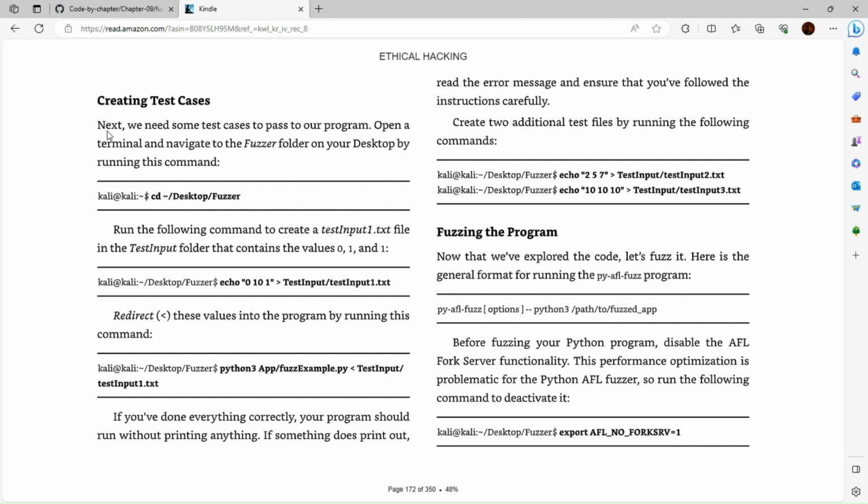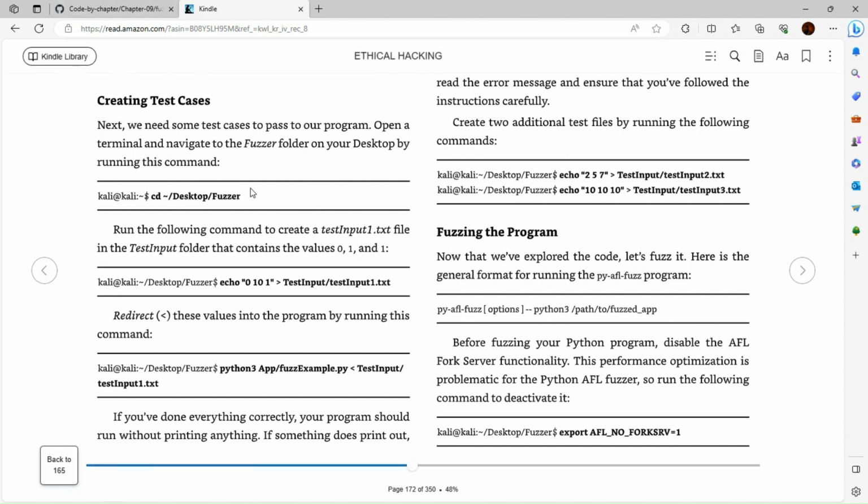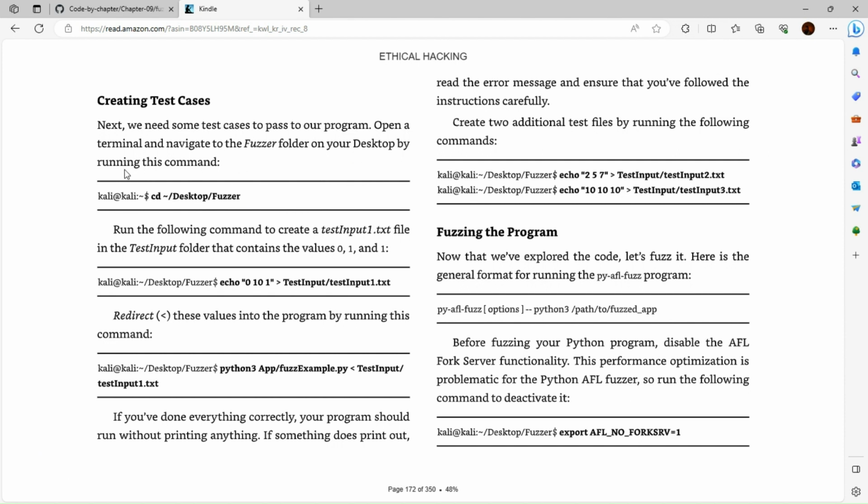Creating test cases. Next, we'll need some test cases to pass to our program. Open a terminal and navigate to the fuzzer folder on your desktop by running this command: cd desktop fuzzer. We don't need to do that. You guys can practice that if you want. If you're at your home and you want to go to your desktop and your fuzzer folder that you created, you could do that. But like I said, I just go straight to where I need to go.